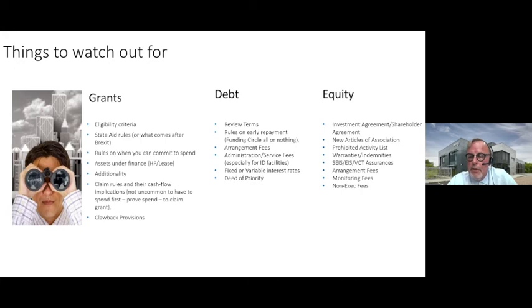It doesn't matter. The bottom line is, in order to protect themselves, they will put into place a prohibited activity list, things you're not allowed to do without their consent. Warranties and indemnities, they will seek them, so that if you've gone to them with a plan or a pitch deck and a set of financials, they will want you to say that those were, as best you know them anyway, to be true and accurate in all respects, and warranty that. And that protects them against anybody mischievously misleading them.